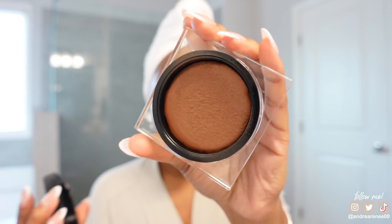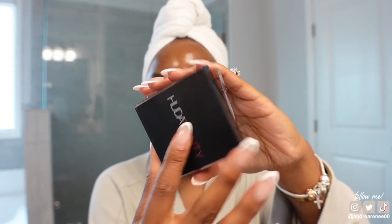And this is what it looks like. I'm trying to hurry up because my battery's about to die. Really, really pretty. Okay, so the camera died. I had to go and put another battery in, but I left off talking about the Huda Beauty Tantour, and it's in the shade Medium. I don't know if the camera caught it, but this is what it looks like inside.